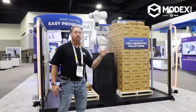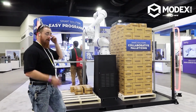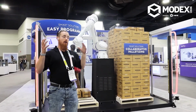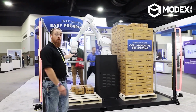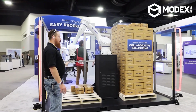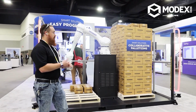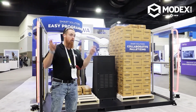All right, so now we're over here at the Yasukawa booth. This is another palletizing application. Again, we're really just trying to show you guys that all of these brands are really starting to be able to have the same type of capabilities. One thing that is cool about this one is it's actually a collaborative robot. And whereas we've been using UR a lot because of the cost effectiveness, they were a much cheaper robot, much more affordable, I should say.